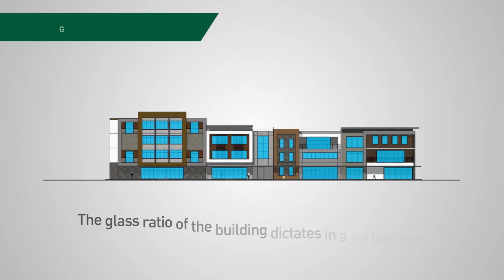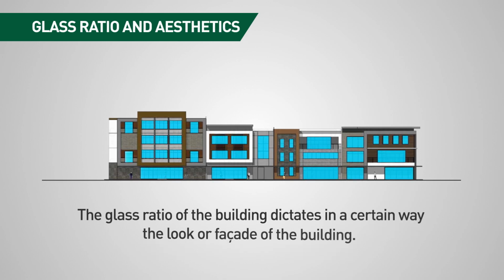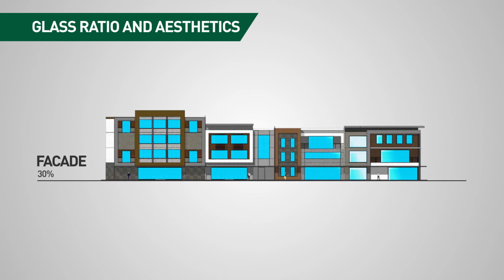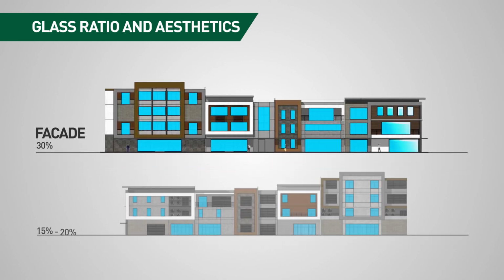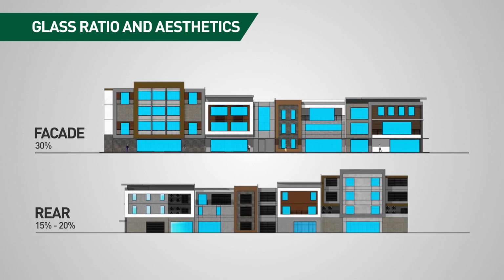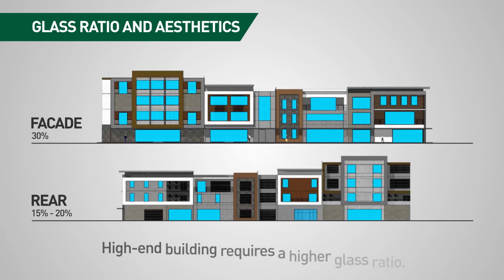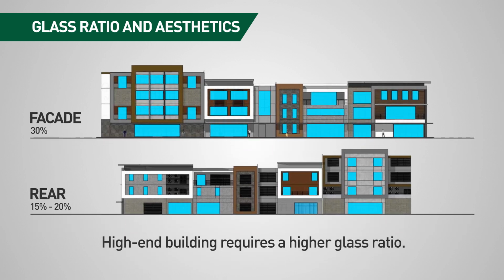The glass ratio of the building dictates in a certain way the look or facade of the building. In our DSG, the glass ratio would be 30% at a minimum on the facade, while about 15 to 20% at the rear. The higher the glass ratio, the lighter the aesthetic in terms of building design. High-end buildings require a higher glass ratio.